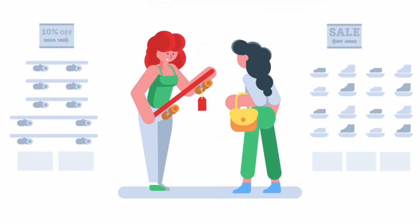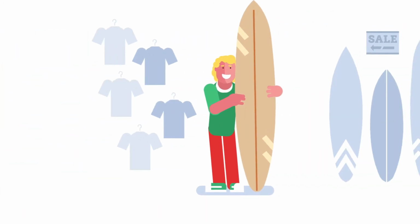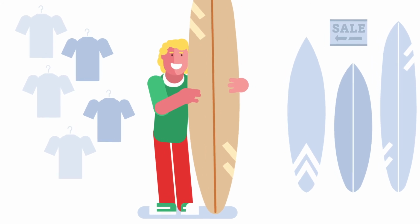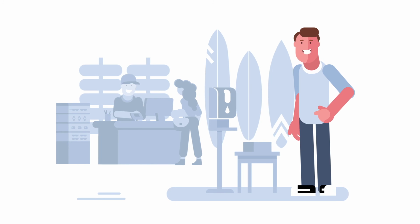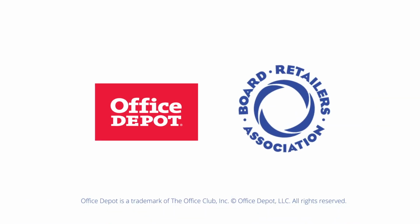In fact, when it comes to finding solutions that help me run my store, Office Depot is a one-stop shop. They make things simple, and thanks to them, we've been able to streamline our operations in a big way. That means we can focus more on our customers and having fun. Isn't that what business is all about?